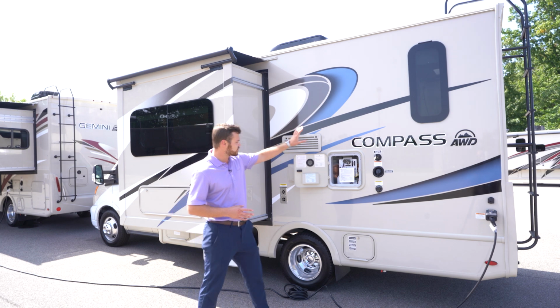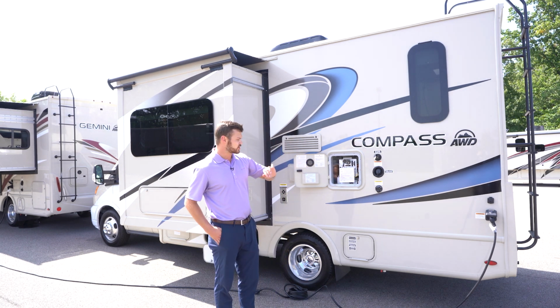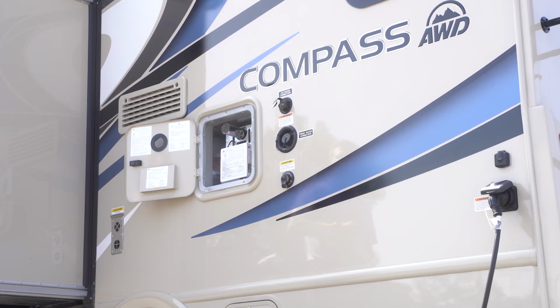All of your drains, your city water connection, your shoreline connection is all going to be over here on the driver's side and on the non-camping side, so it's not in your way.